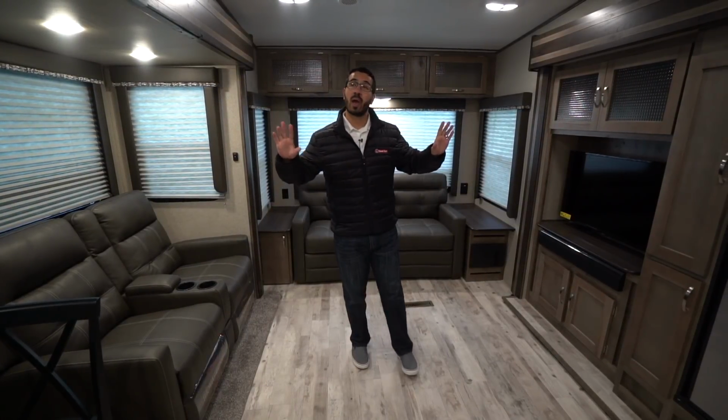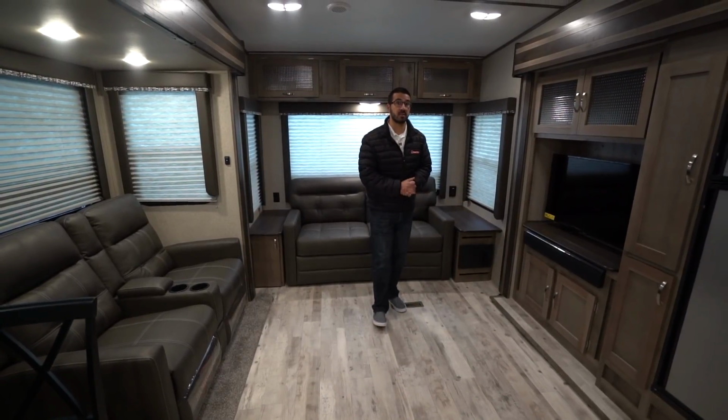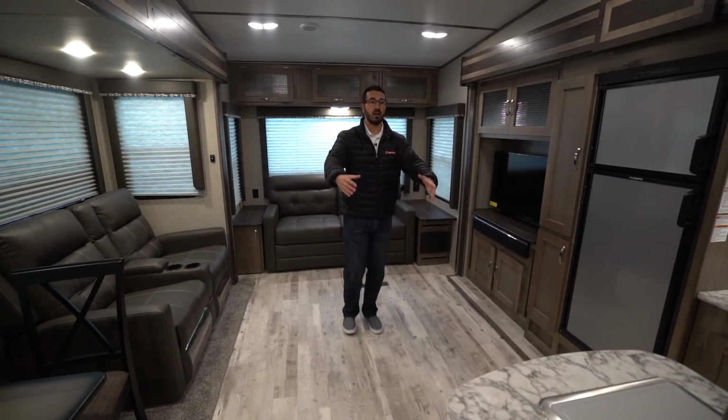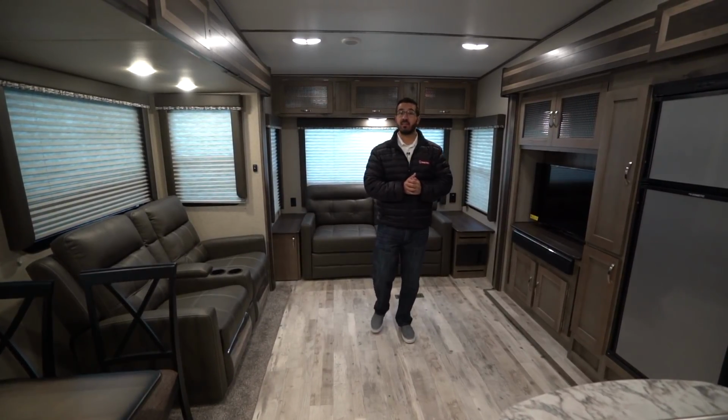So as you can see, you have dual opposing slides right here, which really help open up this space. And instead of a center island, they opted for a peninsula, again, to help condense that kitchen area so the island isn't way out here, really opening up that main living area.